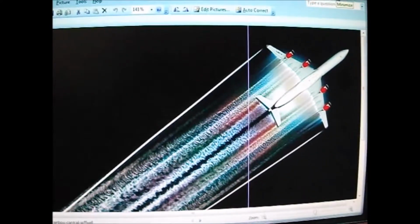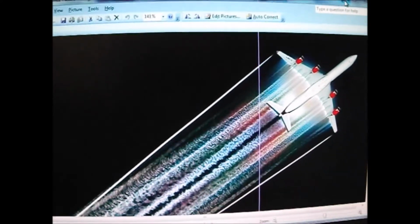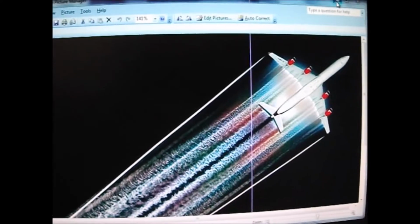Now, what sort of toxic chemicals are they spraying to produce these colours? This is clearly not normal. How often do you see a crazy rainbow colour scheme like this coming out the back of a plane?